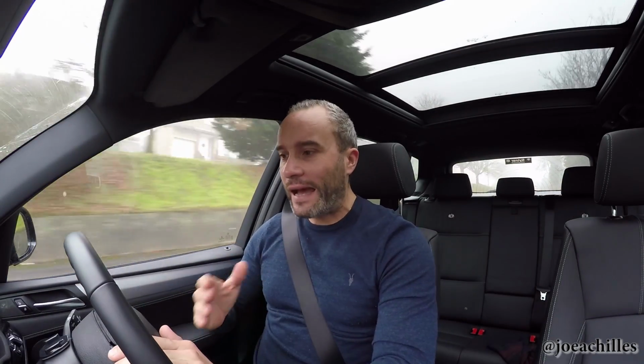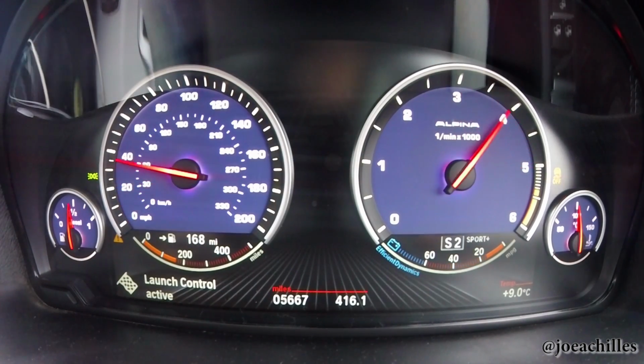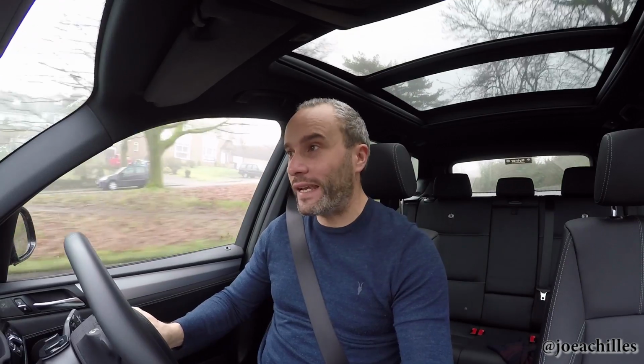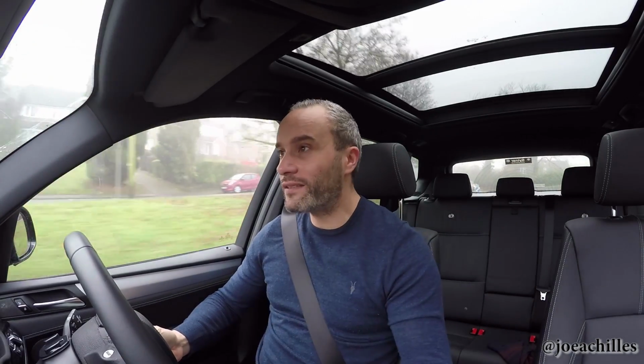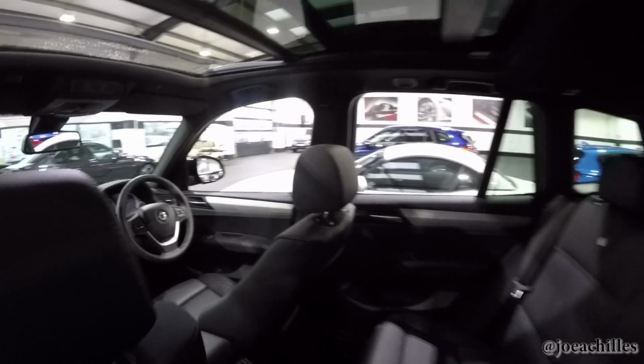That's about 9 grand more than the X3 35D, but you're getting a hell of a lot more car for that. The ride, the performance, the handling, but even things like the beautiful Alpina dials in here, or the little plate down here that tells me this is number 415 of all XD3s ever produced. And in fact, I think there's only 45 that have been registered in the UK since this came out 3 or so years ago.